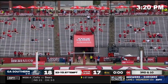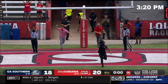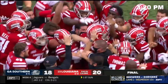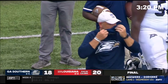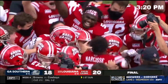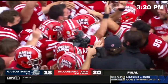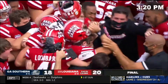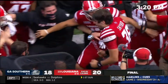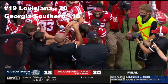Kick is on its way from Snyder. He's got the run. It is good. Nate Snyder. That's the ball game. The final score: redemption in red for the Ragin' Cajuns. 20-18, the win for Louisiana, off the leg of the recently maligned Nate Snyder, and not anymore.